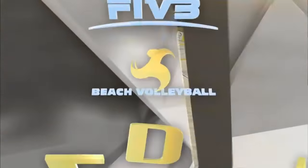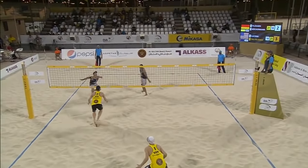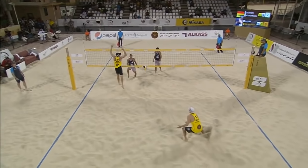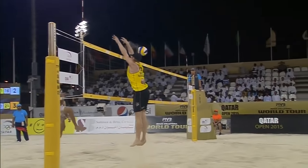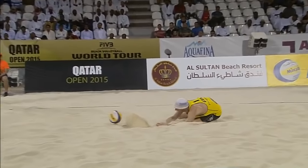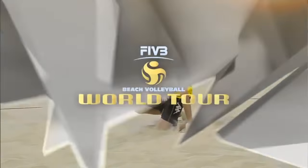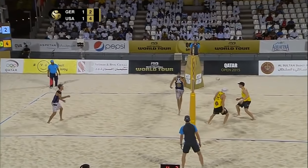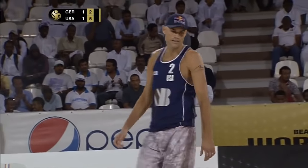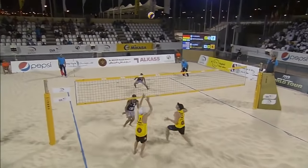The first two-point advantage of the decider goes the way of the Americans. Lucena just able to bypass Böckermann at the net, and only just got a right hand to it. Dalhausser dominant at the net again. A huge cry of frustration for the Germans.